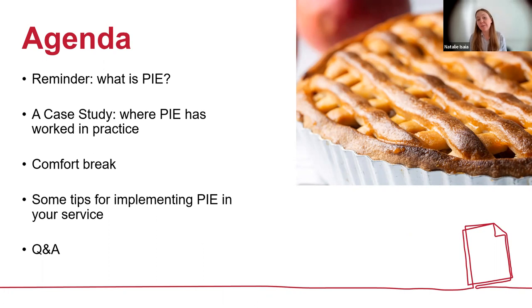Then we're going to have a break. Depending on how long it takes me to get through those slides, we might have time for a Q&A part one before the comfort break, but we'll see how we do for time. And then in the second half, I'm going to go through some really practical tips about how you can implement PIE in your service in small ways. And then I've left quite a good chunk of time at the end. We should have at least 15 minutes for a final Q&A.